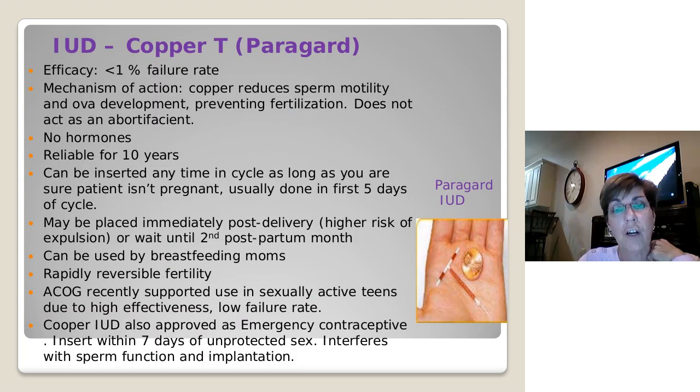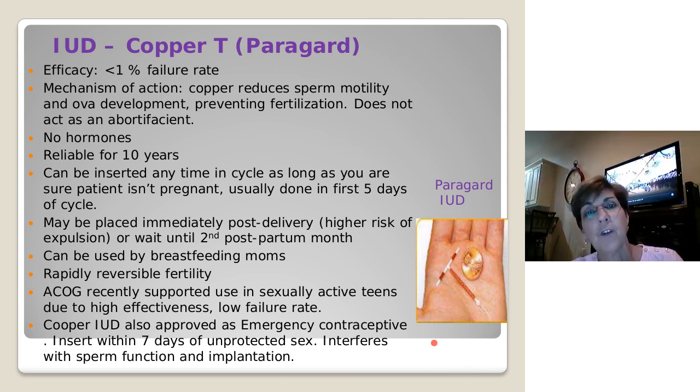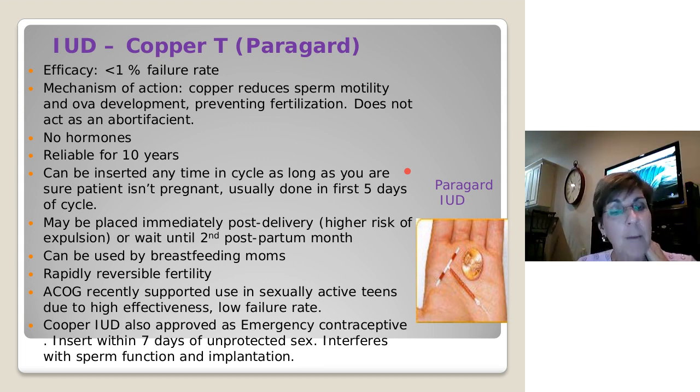And then just talk real quickly about some other methods that are non-hormonal. So the most common one that you'll probably talk about is the copper IUD or the Paragard. This has very, very fine copper wire wrapped around the plastic T. So it's similar in size to the Mirena or progesterone IUD, but there is no hormone in it. Efficacy is less than 1% failure rate. The mechanism of action is that the copper reduces sperm motility and ova development. It prevents fertilization. It does not act as an abortifacient, so it doesn't act to abort a fetus. There are no hormones. It's reliable for up to 10 years.